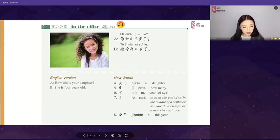Okay, let's see the text. Please listen carefully when I'm reading. If you can, try to read after me. 你女儿几岁了? 她今年四岁了. So first sentence, 你女儿, your daughter, 几岁了? How old is she?